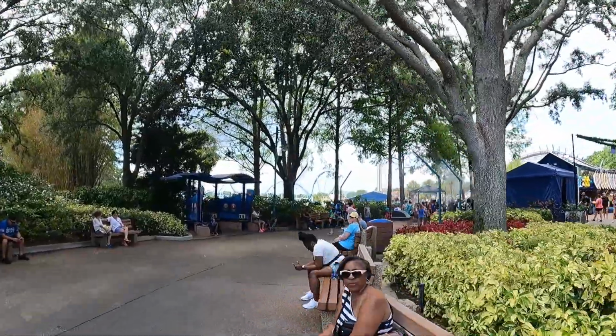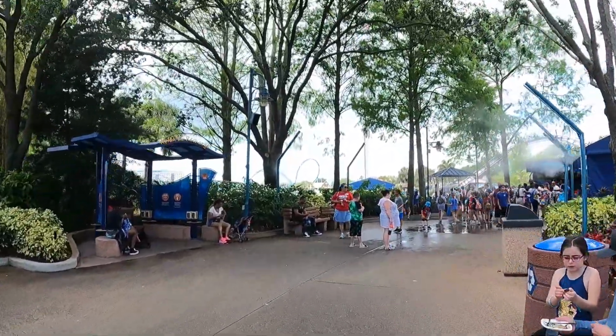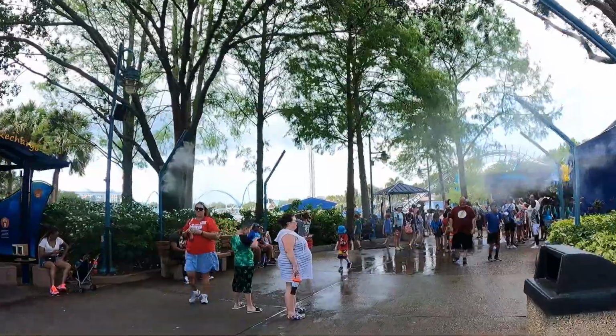Since it is a hot day, we have misters on around the park, and you can also see Pipeline testing possibly in the background, unless it's too zoomed out. Pipeline does look amazing.